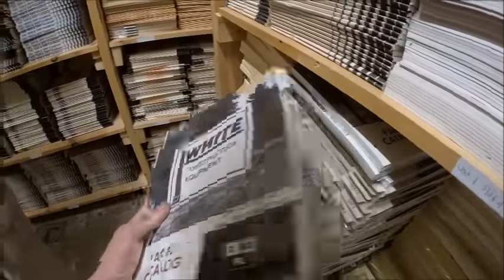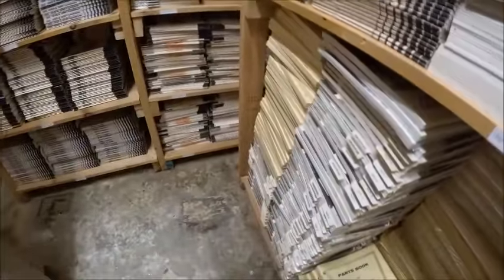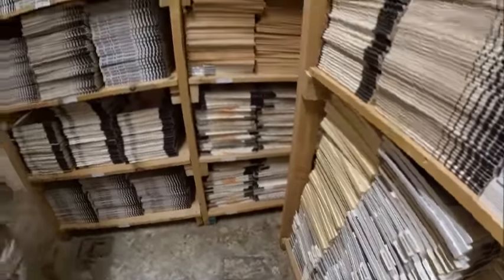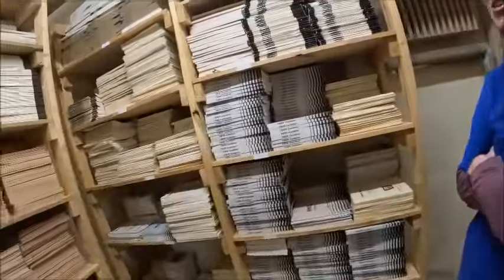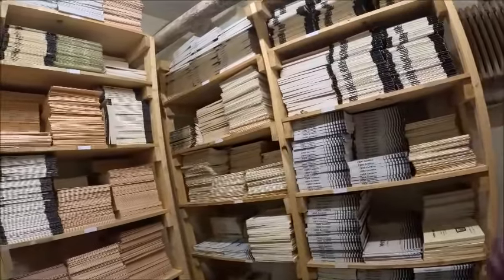Oh, 262 front loader. The stuff that's wrapped in plastic, you almost got to buy two so you can have one that stays in the plastic and one you can use. Sure. Yep, 1600 parts books up there, original ones. We got piles of those.